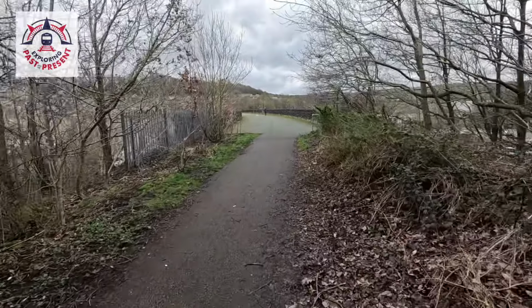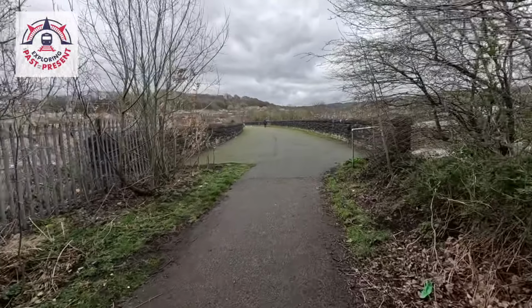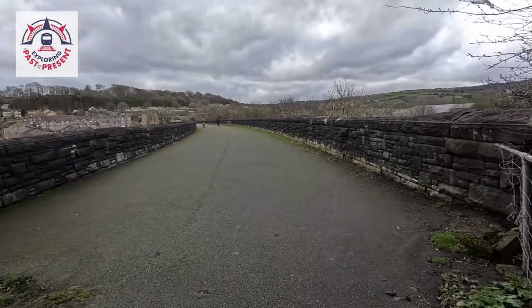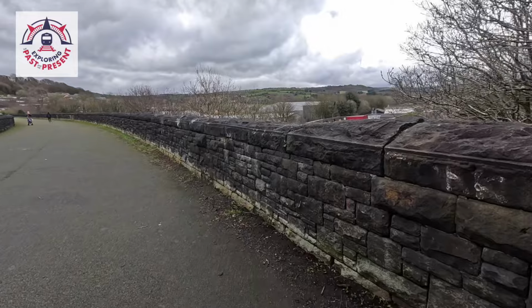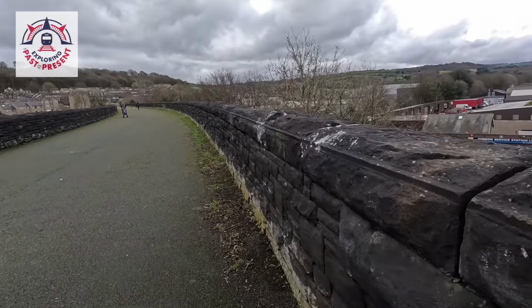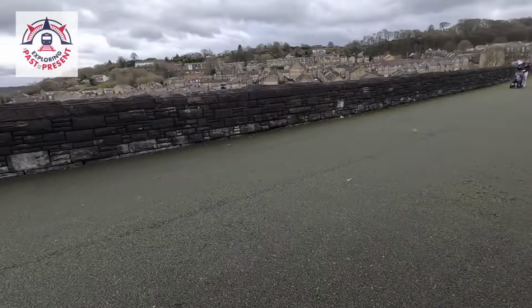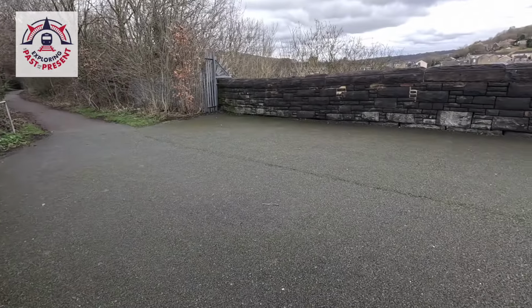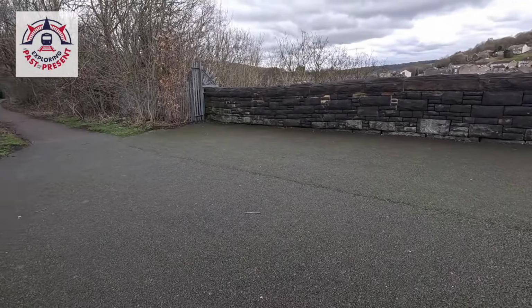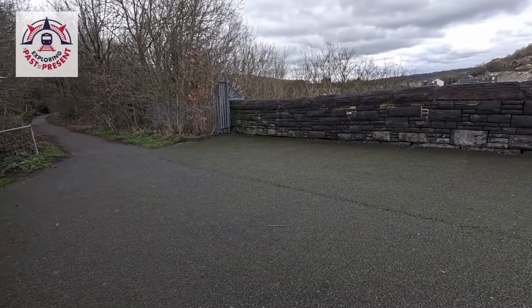So we're approaching the first viaduct of the two, which this one was the West Vale Viaduct. Now, even though this had less arches, it was actually the longer of the two. Now, it's built of sandstone, and it's got a curve. So a few years ago it was restored by the Calderdale Council at a cost of 125 grand. It was actually originally opposed, however it went along.